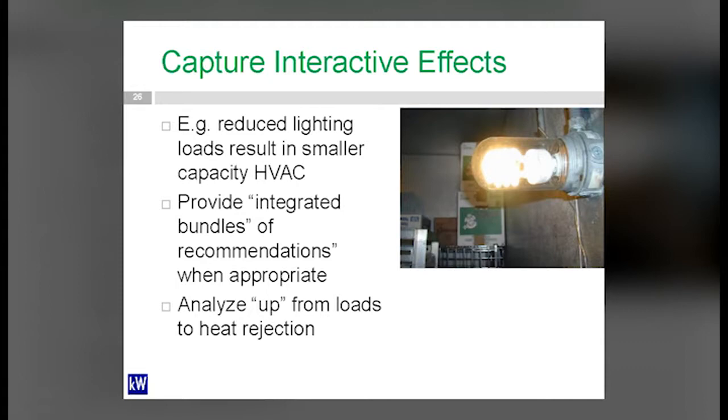If I replace that, that was, for instance, an incandescent, and I changed it out to a CFL, I would see lighting energy savings, and then I also see refrigeration system savings. Both of those savings are supposed to be captured in a level 2 audit.